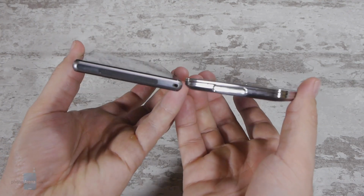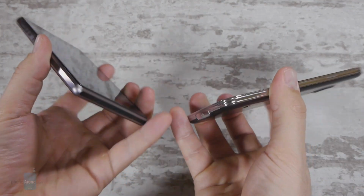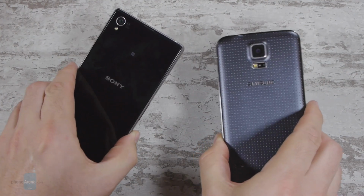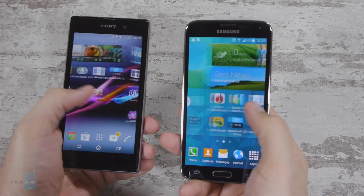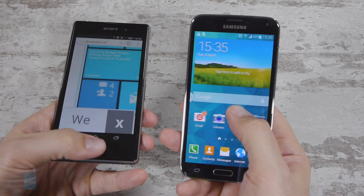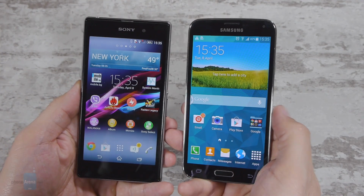Sony's phone is tagged IP58, which means it can stay in up to 5 feet, 1.5 meters of water for more than an hour, while the S5 carries IP67 certification, so it can lounge in up to 3 feet, 1 meter of water for half an hour.